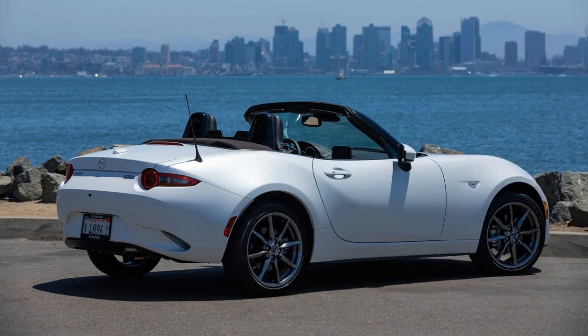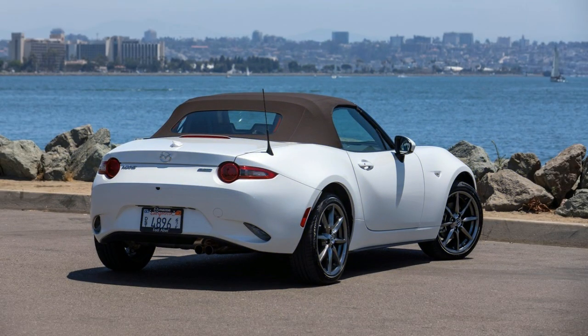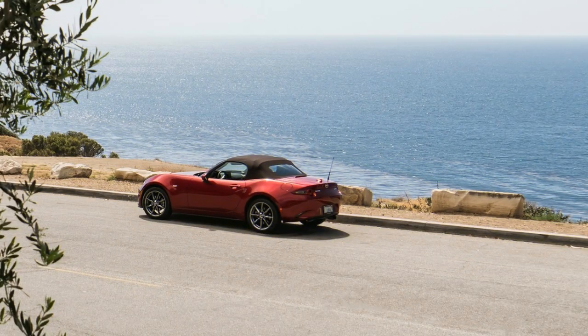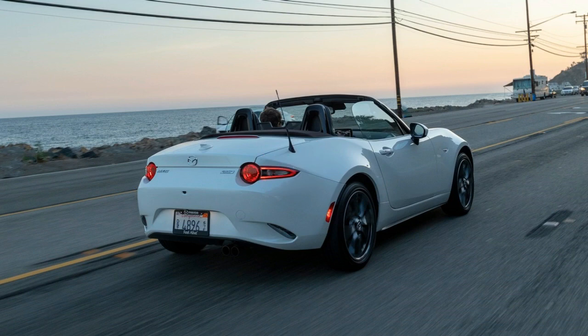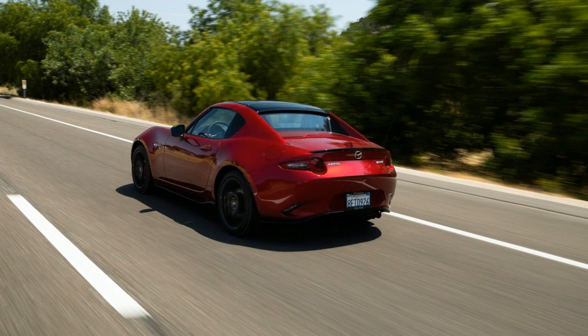Once you're on the road, you start noticing the differences between the old and refreshed car. We drove an MX-5 RF GTS on the first day of the event and immediately noticed that the clutch and shifter are smoother than before. The throws are short, accurate, and satisfying, making the Miata an excellent car for drivers new to manual transmissions.